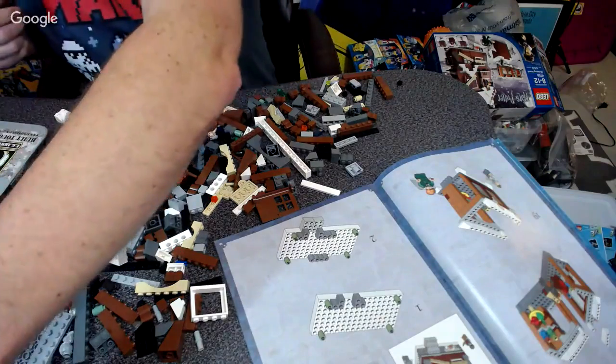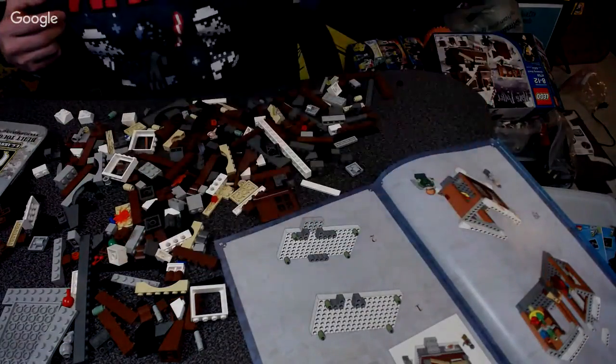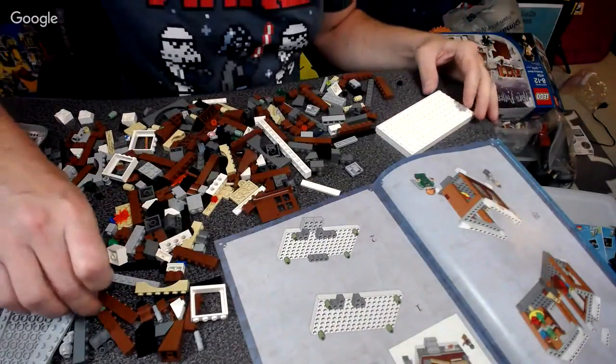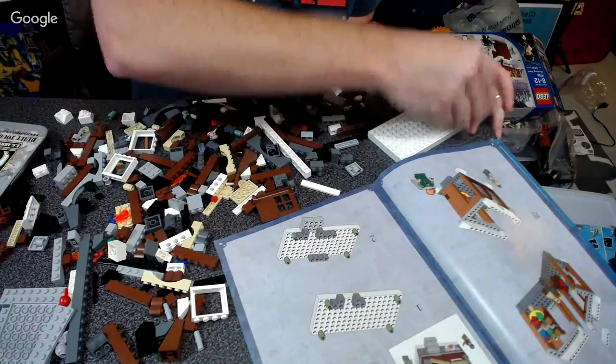Onto the plate. This plate's awesome. Love this plate. That's a great plate. Great piece right there. Cool, good stuff. All right, so let's see. Let's try to put some gas behind this build here. Let's see if we can get this rolling here.